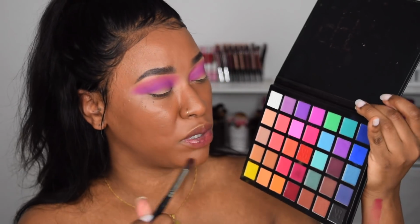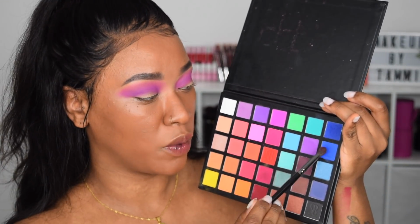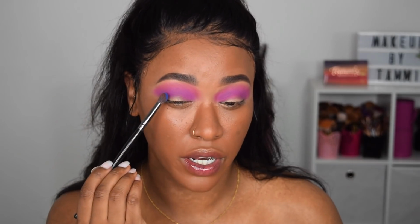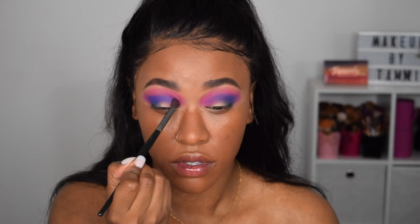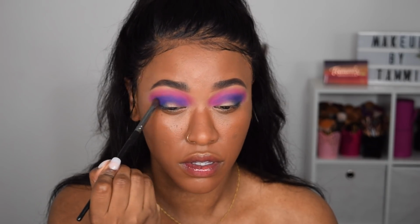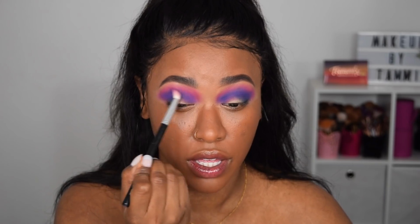Now going in with a blue, I think I'm gonna start with this one, and if I need to get it deeper, I can go in with the darker one, but I'm gonna start with this one. Put it straight into the crease and outer V once again. Very pigmented, wow. Going back in with the purpley shade, diffusing that blue.